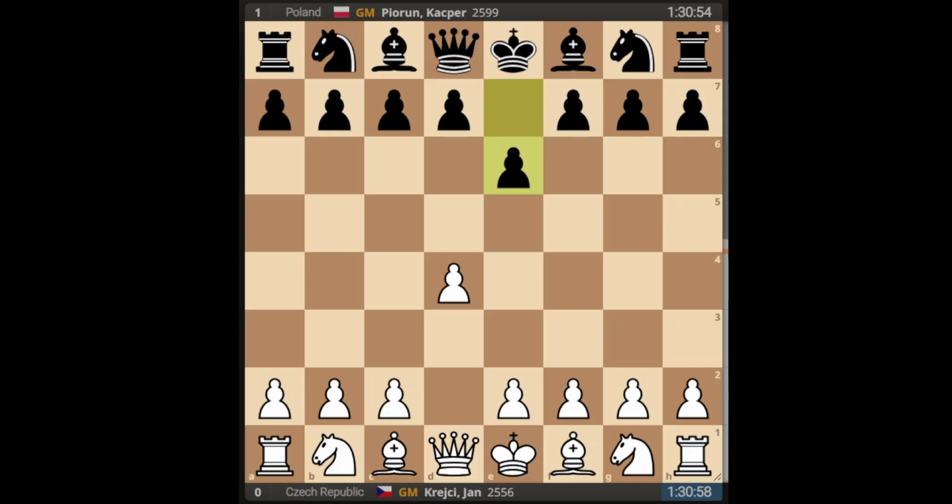So d4, e6, c4, b6. Now that you had a chance to see what the opening is about, we can see here that Jan plays knight f3. A little more conservative and respectful approach, right? He just doesn't try to throw up a big pawn center, but maybe perhaps surprised by the unorthodox opening.